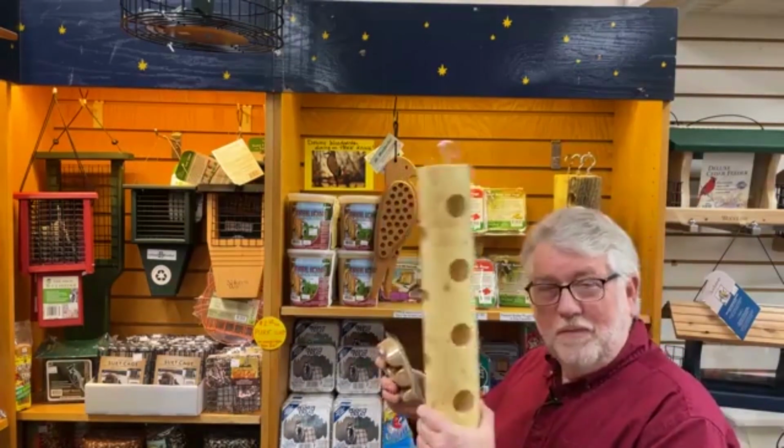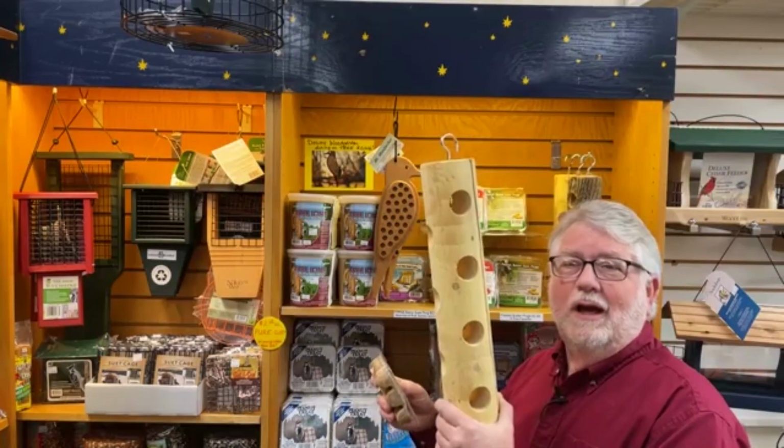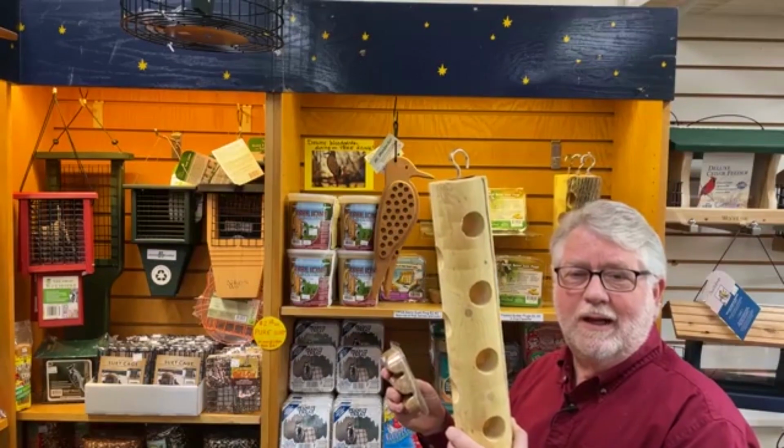But the suet log, Mark's favorite suet feeder. It's a great idea for a program. People love their suet.